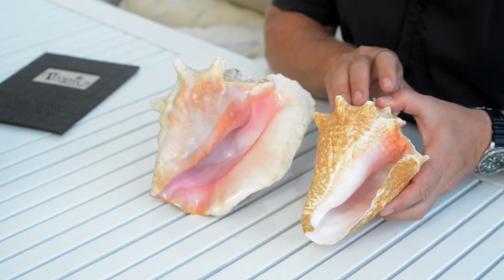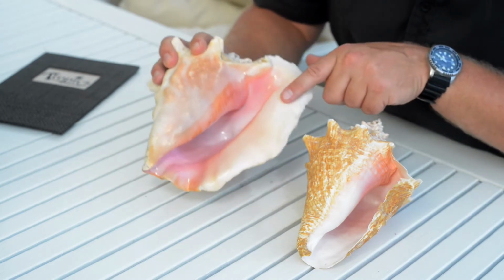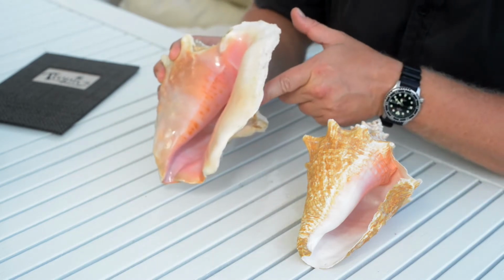If you compare this shell with this one here, you see that the lip is flared, and you see it's quite thick. Now both are 18 centimeters, so technically speaking it's legal to harvest either one of them. But as you can see, not both of them are mature. So a lip shell length is actually a poor regulation to determine maturity in a conch.